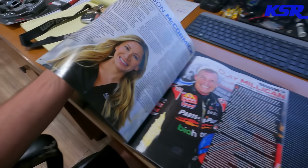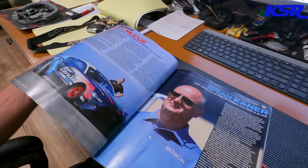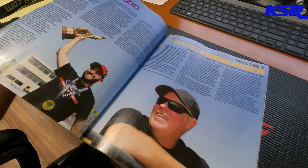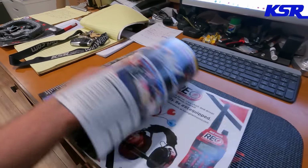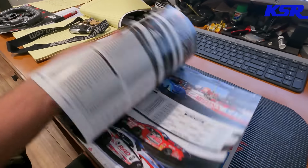There's our buddy Clay. Big article on Clay. Kurt Johnson, track specialist. Coletta Motorsports. All kinds of different people that are a really big deal. Freiberger from Hot Rod Magazine. All kinds of people, well, 25 people that they consider to be highly influential, or to be influential. I certainly don't think I'm highly influential. That's just weird.